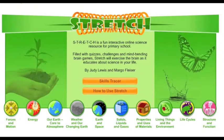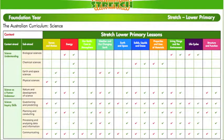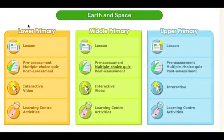Our next resource we now have access to is called Stretch Science, which is a program linking to the Science and Technology syllabus. Here to talk about this is Miss Perry, a principal at Bilgola Primary School who has recently invested in this program. Hi, I'm Miss Perry. Stretch is an innovative online science resource that my teachers have found to not only support the teachers, but also encourages students in their natural curiosity across all stages in the primary school. This program has been designed to complement the new Australian curriculum, and correlation charts can be noted. It contains 10 key topic areas, each with lower, middle, and upper primary units.